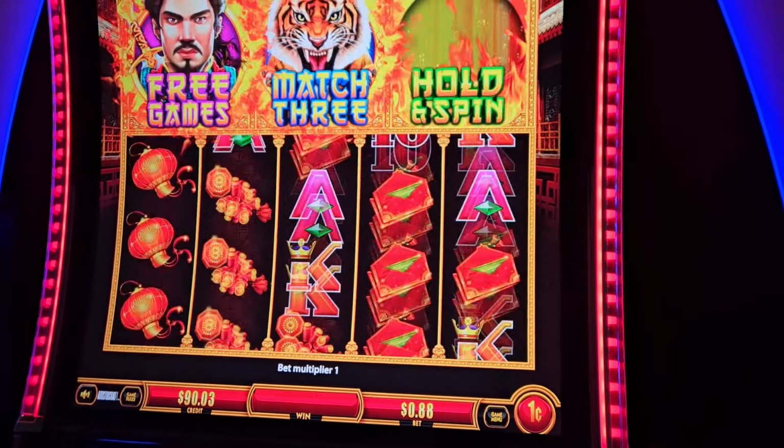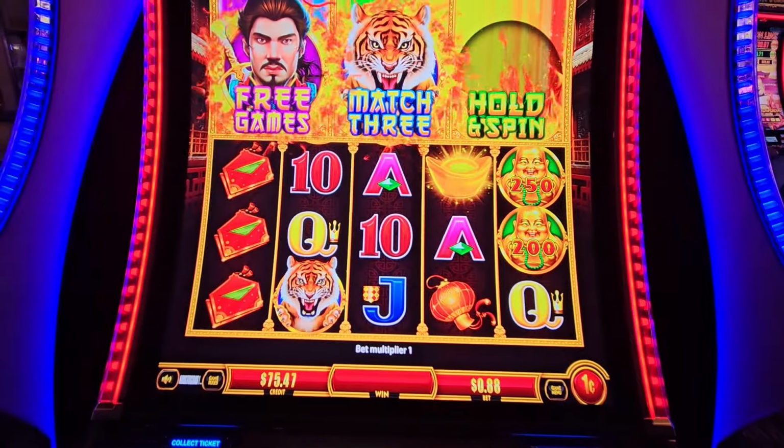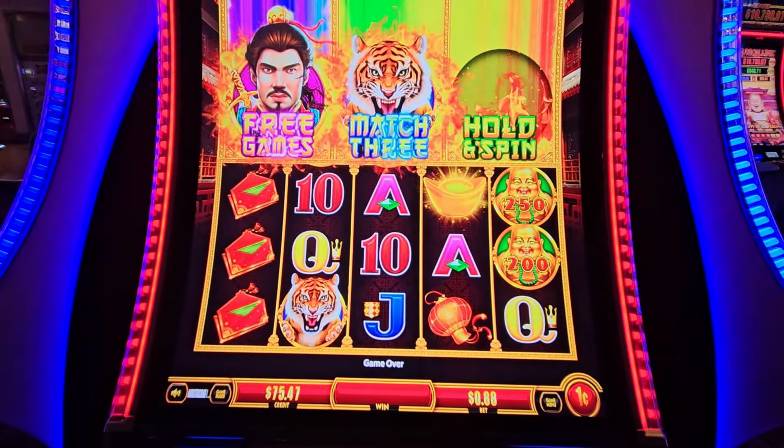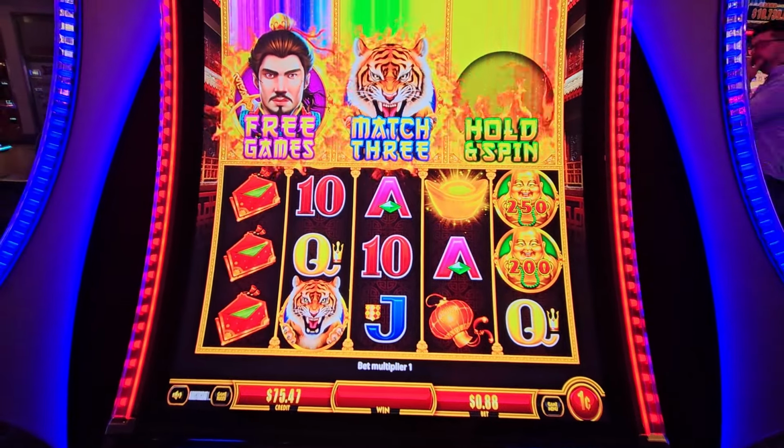Okay, so we got down to 75. Didn't get the others, which is a shame, but we gave it a go and I didn't lose too much money.